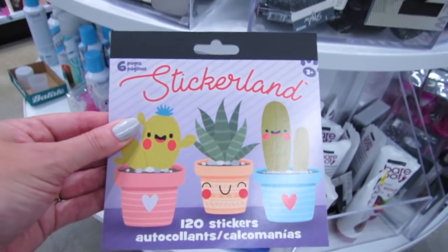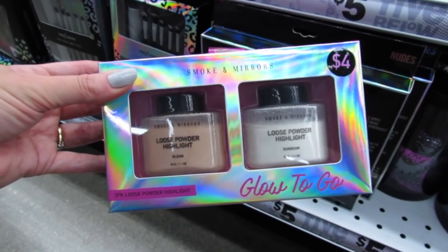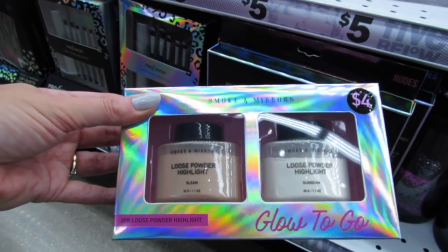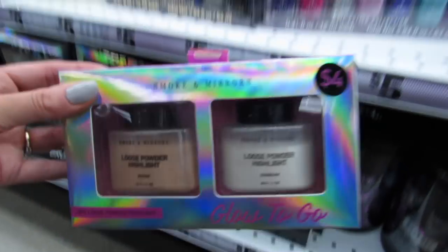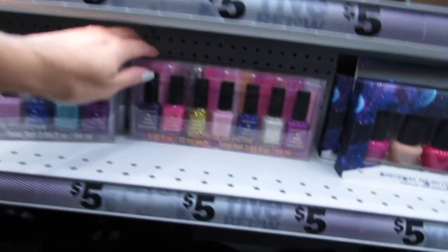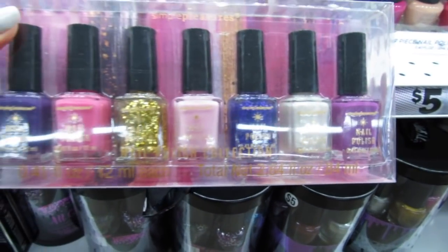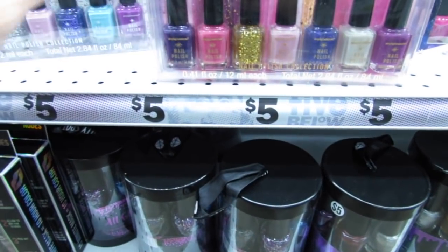Oh, that's so cute. So this is brand new from Smoke and Mirrors. This is a two pack of loose powder highlight. We have two colors, Gleam on the left and Sunbeam on the right. And then I feel like this might be a new pack of nail polish. These are pretty.